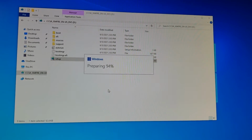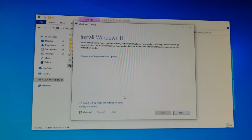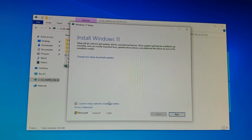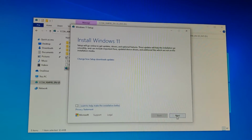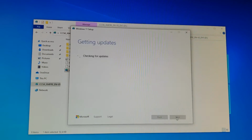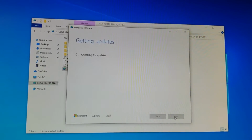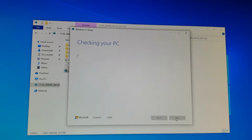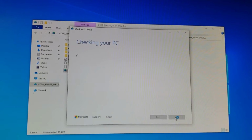Now, remember in the previous video I'd made, I had talked about how everyone was saying that you have to have a Microsoft account with Windows 11. I've already disproven that once. But we're going to see if we can do it from here. This is on an actual real machine. We'll see if it's going to take.